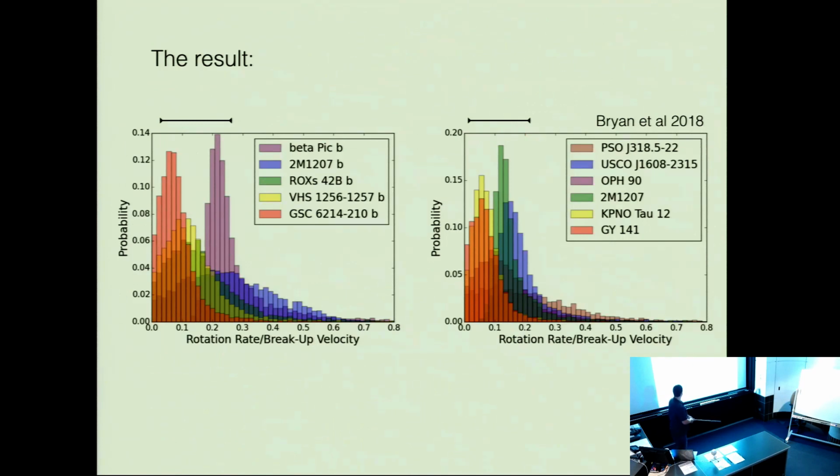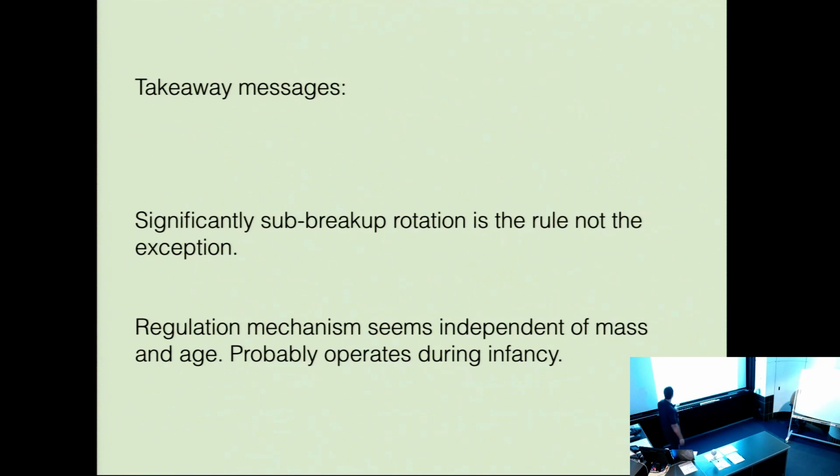Okay? So just to restate it another way, statistically, this is the distribution we see of rotation rate as a fraction of breakup velocity. So something is happening. The takeaway messages here are, number 1, significantly sub-breakup velocity is the rule, not the exception. Jupiter and Saturn are just outcomes of whatever physical process determines angular momentum exchange early on. And the regulation mechanism is not age dependent, which means it probably operates very, very early on.